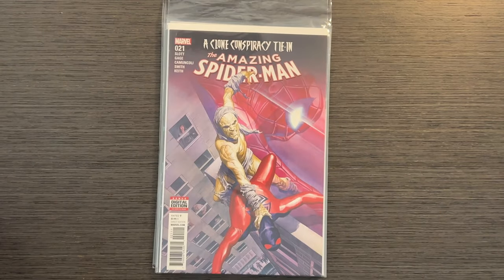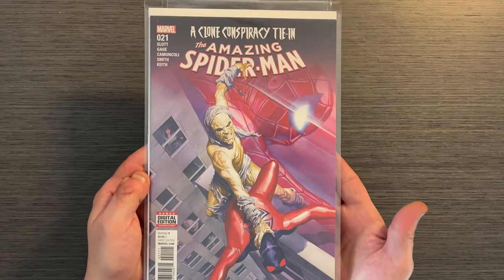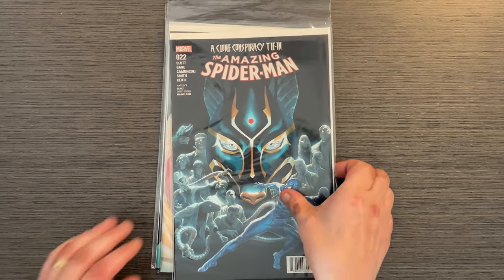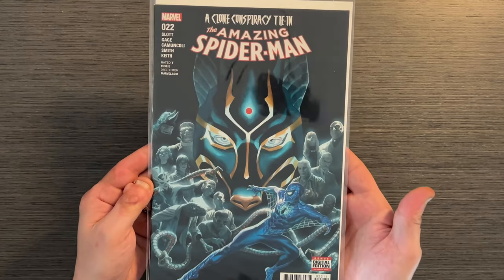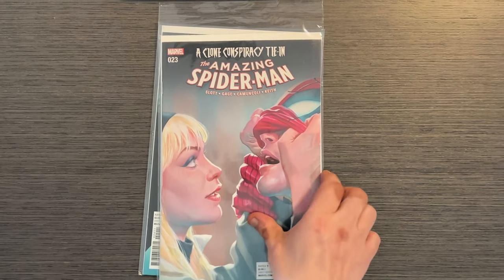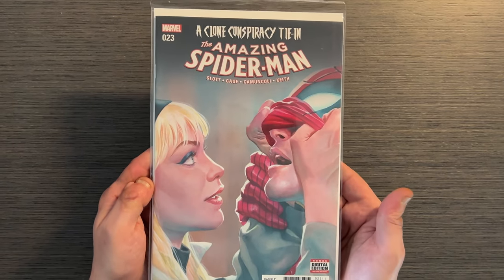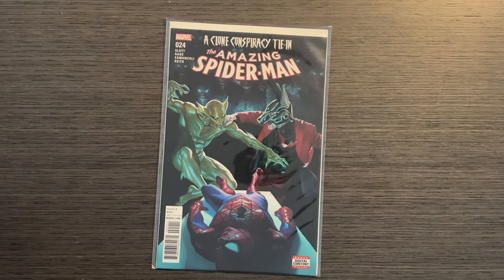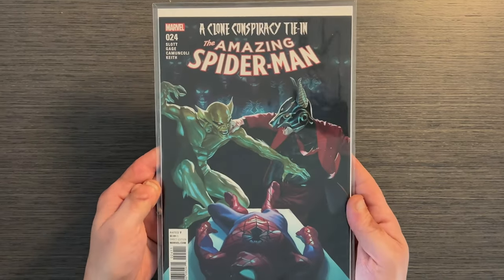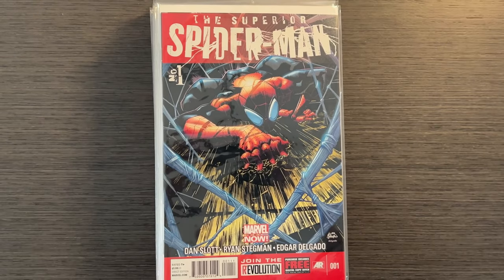Issue 20, we're mid the clone conspiracy, so this is a part of the tie-in. Issue 22, with great cover. And issue 23, weirdly enough, not a key issue whatsoever, but maybe the Alex Ross cover, because this has a value of 30 euros on eBay. And then issue 24, part of the clone conspiracy.